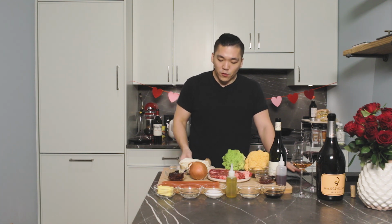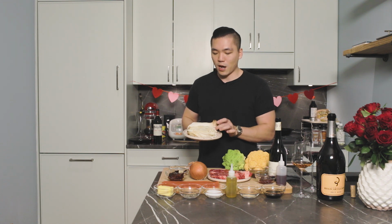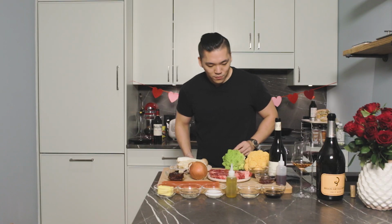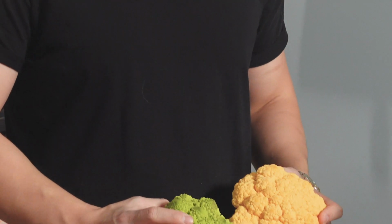We have some beautiful mushrooms here as well. Instead of going with the regular mushrooms, I got some enoki mushrooms. These are nice and thin. And then I have, on the other end of the spectrum, this big boy right here. This is a king trumpet mushroom, also known as an oyster mushroom. For greens, we have a beautiful romesco and this orange cauliflower, just to add a pop of color to it.